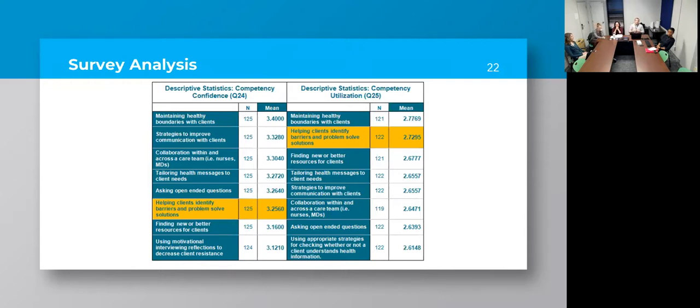So we have competencies that we are seeing folks are confident in using, but more importantly, that they are actually using frequently. So these are things that are relevant. You may be confident in some skill, but if it isn't relevant to your job, then there really isn't a point to have the PNTC teaching you how to do it. So that was a great reflection to see.